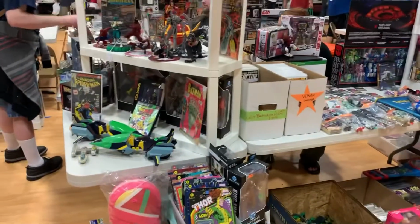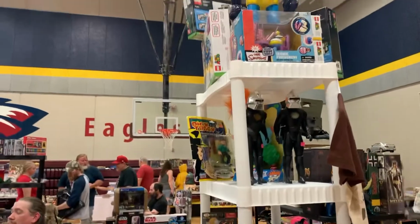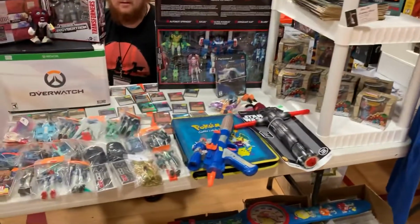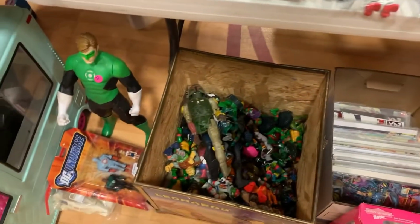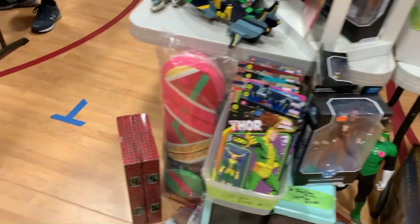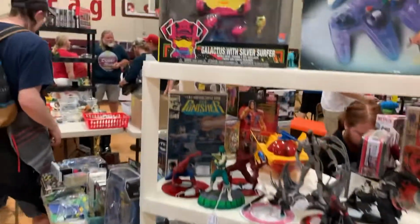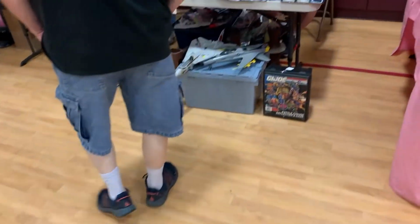All right, this is another local spot, Through the Looking Glass. We go in there every now and then, pick up some Joes from Luke. What's going on, man? Loose figures. Nintendo 64. Some more small Joe items.